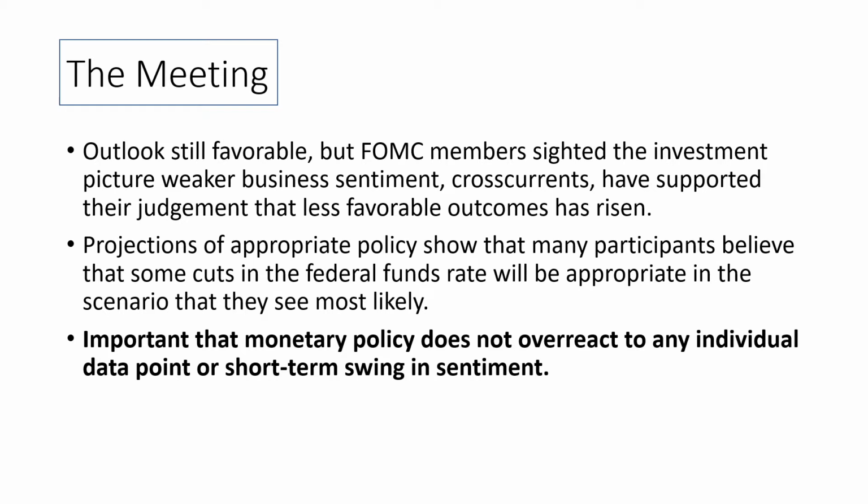So as he was wrapping up this meeting, the statement was only about 6 or 7 minutes, but he again stated that the outlook is still favorable. But the committee members really looked at the point and cited that investments are looking weaker and business sentiments are looking weaker. Those are important points that Powell mentioned, that they look at reliable indicators of where the market is moving. And again, the cross currents, the trade wars, growth indicators, they're starting to see that a more negative outcome might come to light if action is not taken. So that is something they will be keeping an eye on.